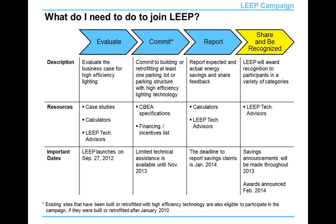Existing sites that have been built or retrofitted are eligible, but the cutoff date is it has to have occurred after January 1st of 2010. That's partly to do with the energy code. Just can't keep looking too far back.